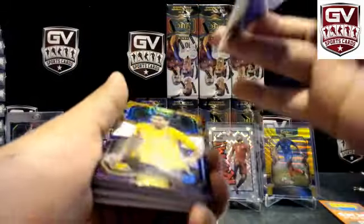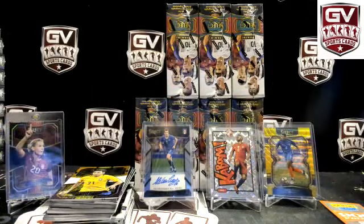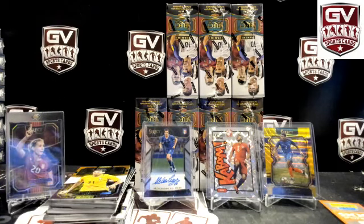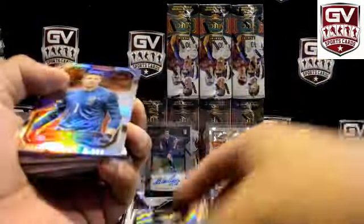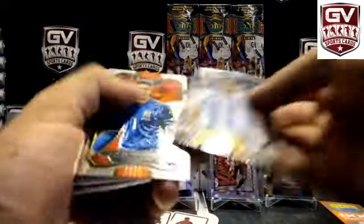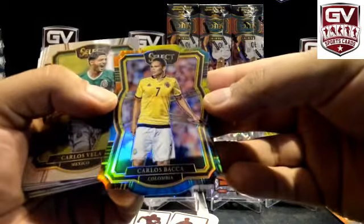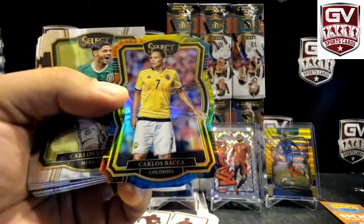For Italy, Gianluigi, jersey piece. Italy, sunny. Roberto Firmino, Messi, Hennessy. Die cut number 230. Tie-dye. Carlos Bacca for Colombia. That is Greg in Colombia.